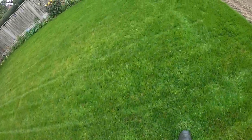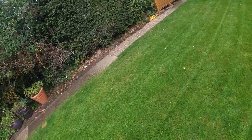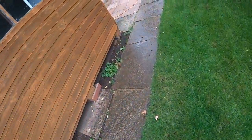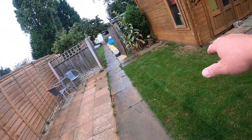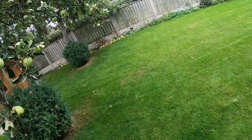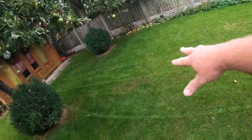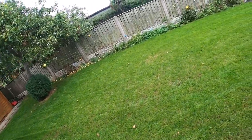One, two, and I think there's a third one, three. Little one there, four, actually, five. And we've got some drought stress over there. And we always have an issue every year around this middle section and around these trees. It's gonna be roots.